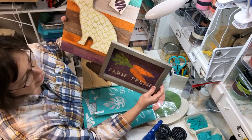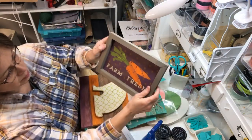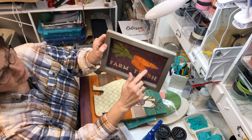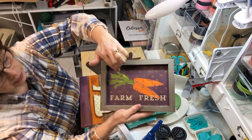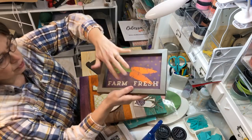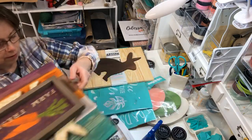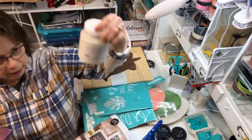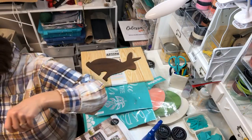These kind of coordinate, and it has the carrot pattern and the Farm Fresh, and actually there's a polka dot pattern in the background on top of the purple paint, which was just craft paint. Usually I use craft paint or my Fusion Mineral Paint. If I'm doing a big area, I'll use my Fusion Mineral Paint. So I'm going to set these down.